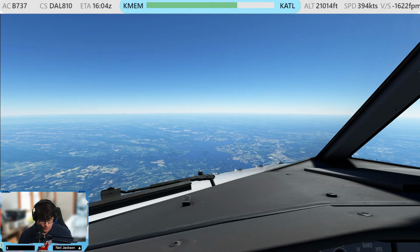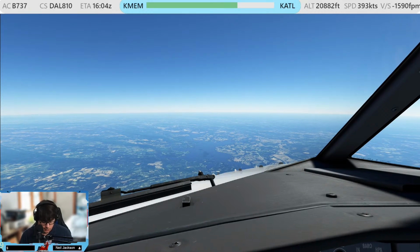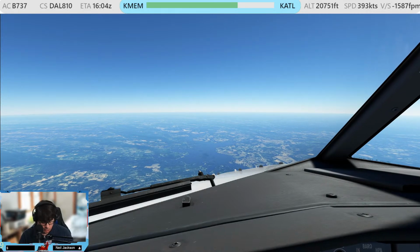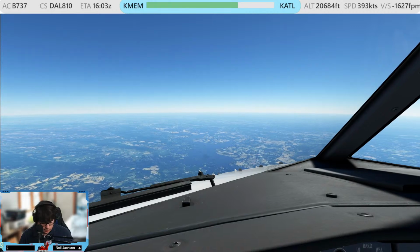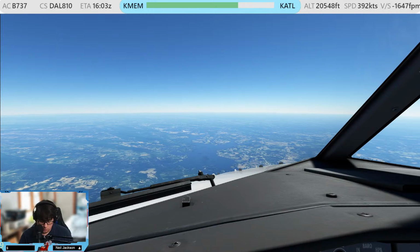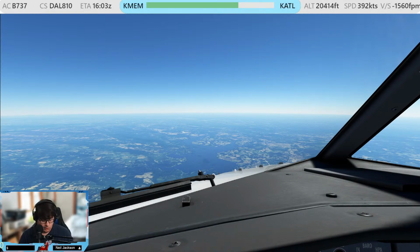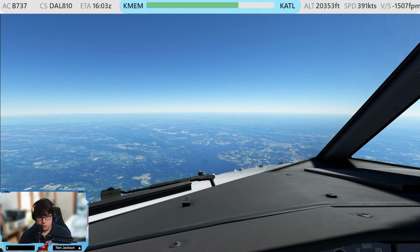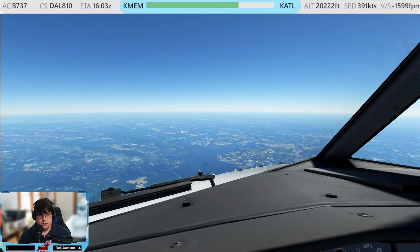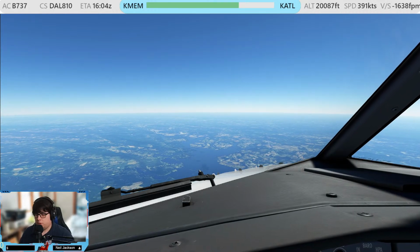All right, so we're descending good. Don't see any issues right now with this. We should make Gavin waving by 1200 easily. And we can actually either hold it or start descending down to 6,000 from there and just coast to Zelo. So it shouldn't be too much to worry about.